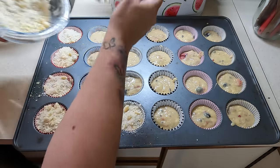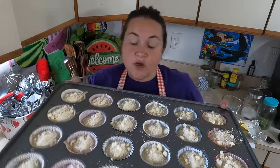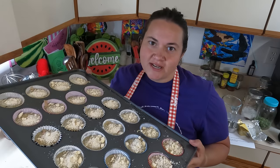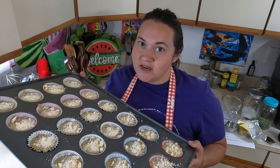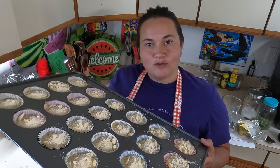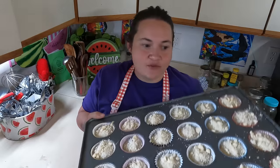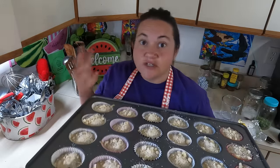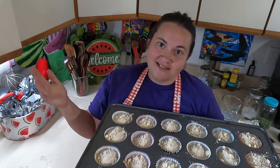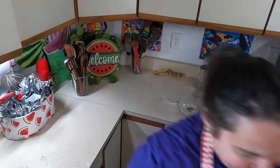I think lemon zest in the mix would have been good too. All right, it's all set and ready to go. Now the recipe does call for 18 to 20 minutes. I'm gonna put it in for 12 minutes though, and then I'll check on it, because it's always good to do less than what the recipe calls for time-wise, just because everybody's oven's different. You could like them different textures. So always do less than what the recipe calls for, and you can add time if needed. So let's put this in for 12 minutes and then we'll check them.